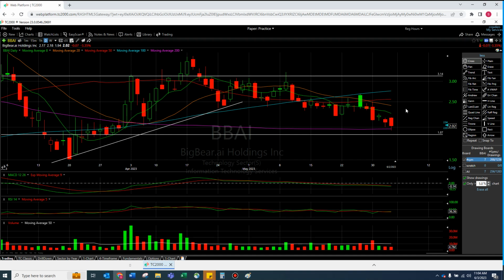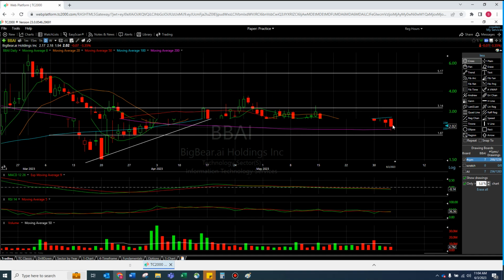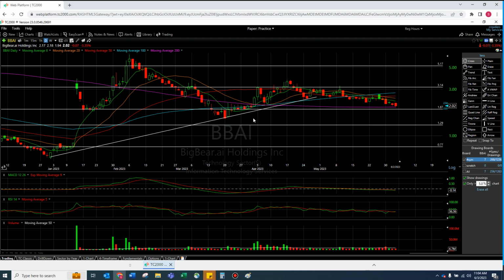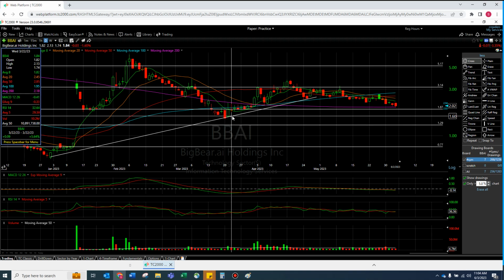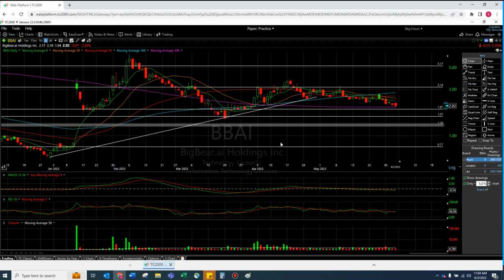So BBAI, you better bounce on 197. If you do not bounce on 197, man, I haven't talked about this gap fill downward, right? Like this loss of the gap. It actually can very easily come down to 160, and then after 160, it actually could be game over. So I'll draw the 160 line. Let me put that right there. Yeah, this is a scary gap fill, to say the least.